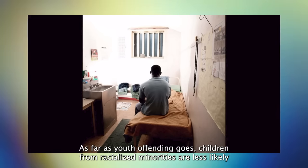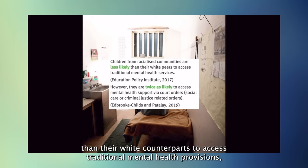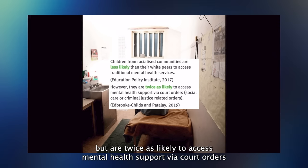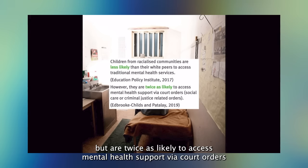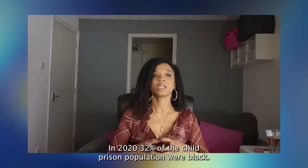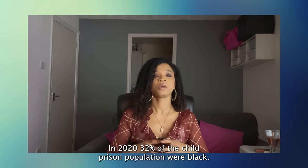As far as youth offending goes, children from racialised minorities are less likely than their white counterparts to access traditional mental health provisions, but are twice as likely to access mental health support via court orders, via either the social care system or the criminal justice system. In 2020, 32% of the child prison population were Black.